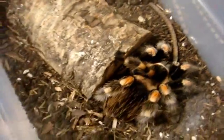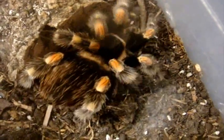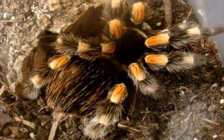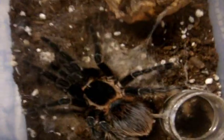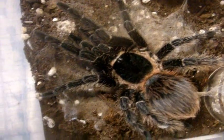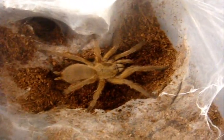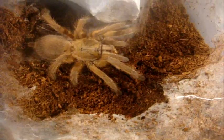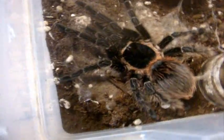Here's Athena, my other Brachypelma smithi, the Mexican red knee. Good job. Here's a look at Daisy, the LP that just molted last night. Incredibly beautiful. This one never ceases to amaze me. This is my Chilobrachys guangxiensis, the Chinese fawn, female named Julin. She's just crazy. Yeah, definitely 5 to 6 inches.